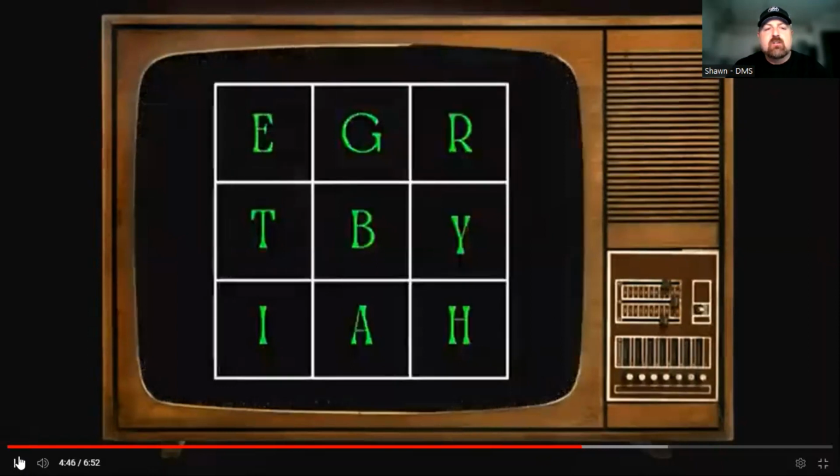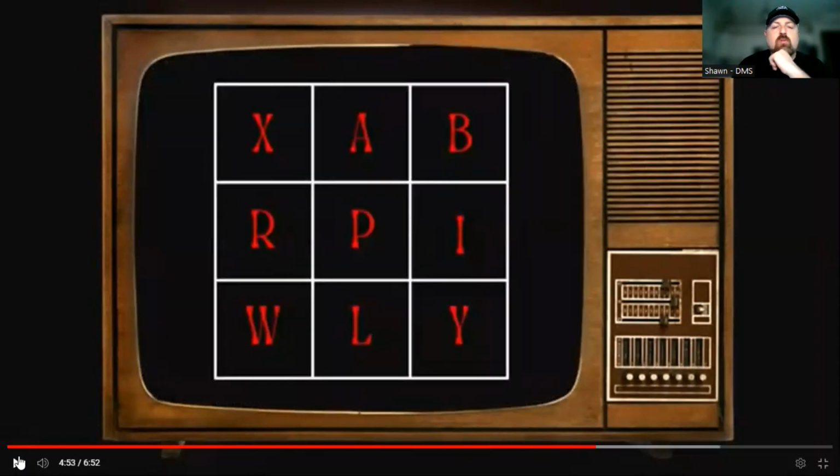Then we're going to get a grid that has green letters in it. And then we are going to get a grid that has red letters in it. One thing I want to draw your attention to: the dials on the bottom right side of each television set are not meant to be intentional red herrings. They're part of the image. We did not change that. And if that threw you off, it was not an intentional thing to distract you from what you were working on.